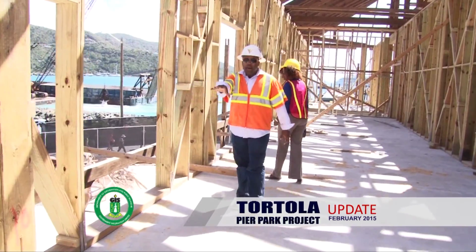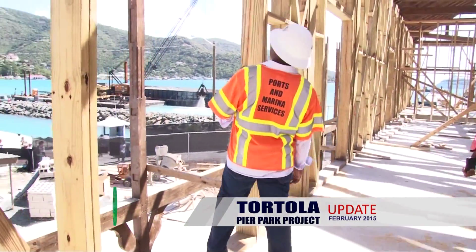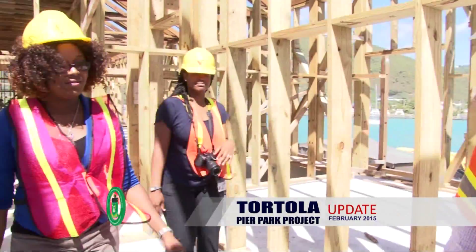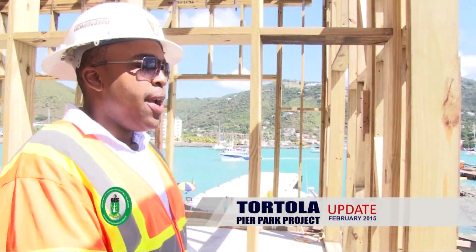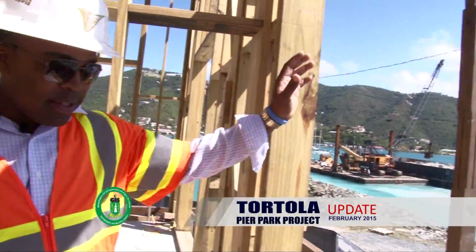Out here is going to be a deck all the way around. That's what this is out here. So this is actually a door. You'll be able to walk out on this deck. This is dedicated as an office. Who's going to occupy it at this moment is still left to be seen. But this office will overlook the pier, right down the middle of the pier, and also the guests coming in. So you'll be able to wave at the guests.